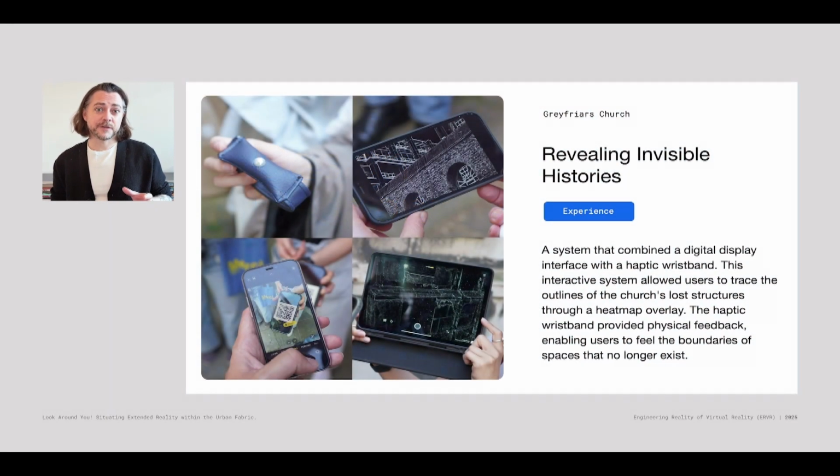The theme that our first group latched onto was about revealing invisible histories. The location that they had was the Greyfriars Church. So there's a very small percentage left of what was a very large medieval site that was around there. They were curious about people visiting that space. What would it mean for them to be able to find the fabric of the architecture that was in there?